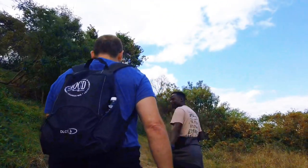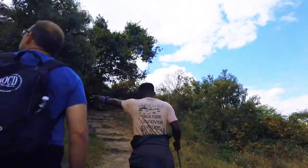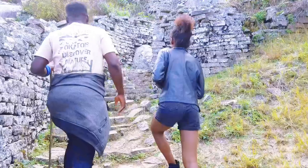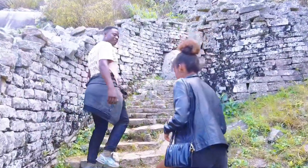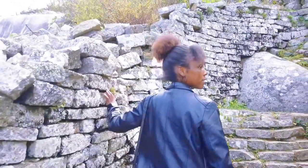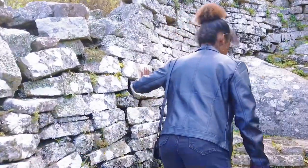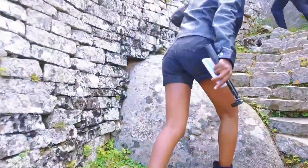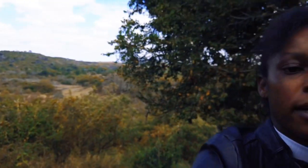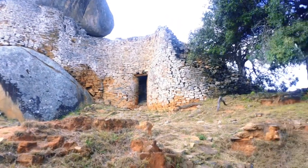We are headed to the hill complex that's literally uphill, so yes, we are mountain hiking! Let me tell you, you can't be unfit and come to Great Zimbabwe. It is tiring. Because we're actually going up the mountain.